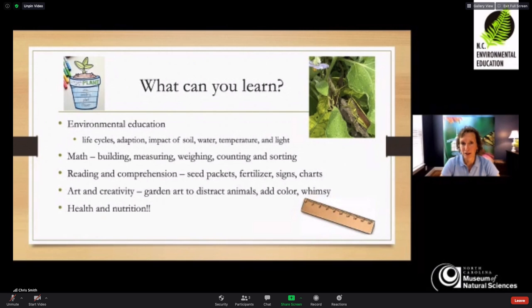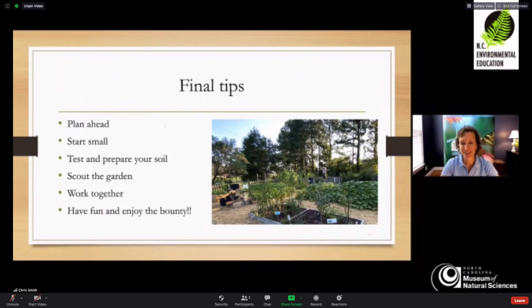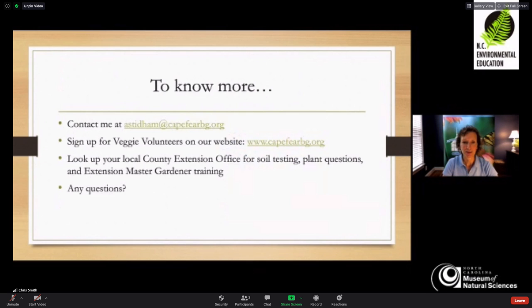Okay, final tips. You see the scarecrow in the background that the scouts made. You want to plan ahead. You want to start small. You want to test and prepare your soil. Take a look in your garden every day. We call it scout the garden. Just look around and see how everything is doing. Also, if you hand water, water to the base of your plant, and that gives you a great opportunity to see how everything's working in your garden. Work together, get your friends or your volunteers, and have some fun while you're out there and enjoy all of that bounty.